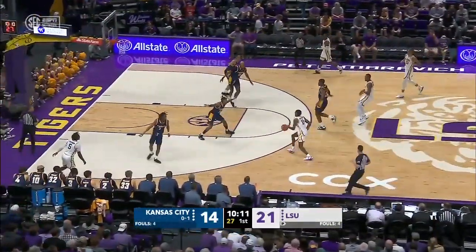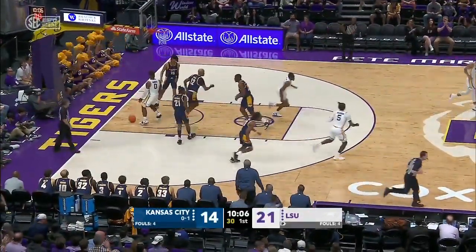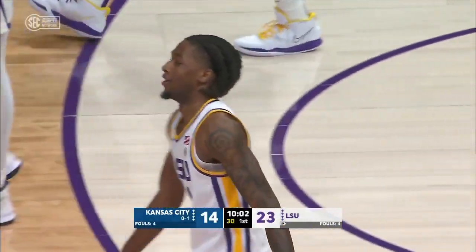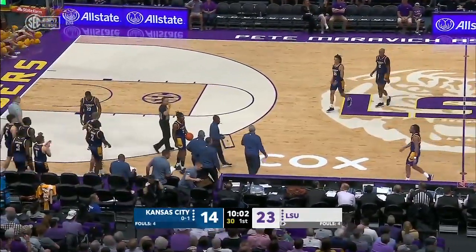LSU on the move. And that one is looped in. This is the largest lead now. That one looped in by Justice Williams.